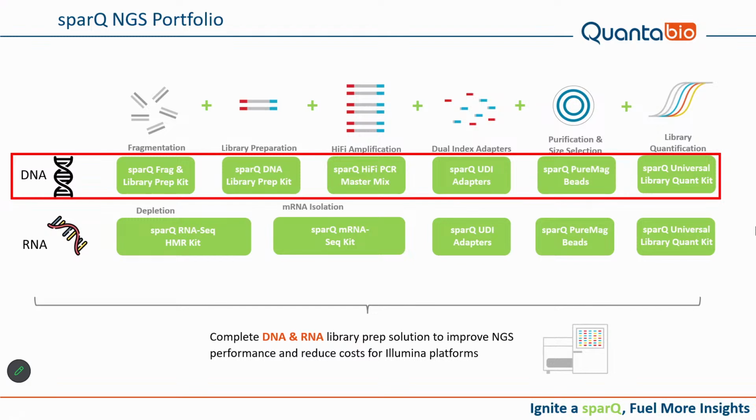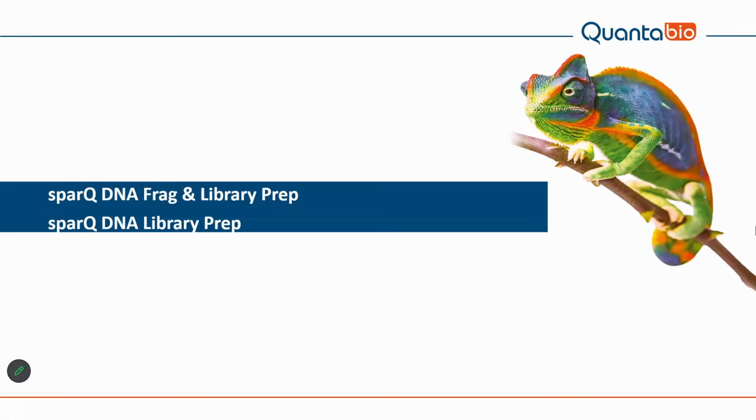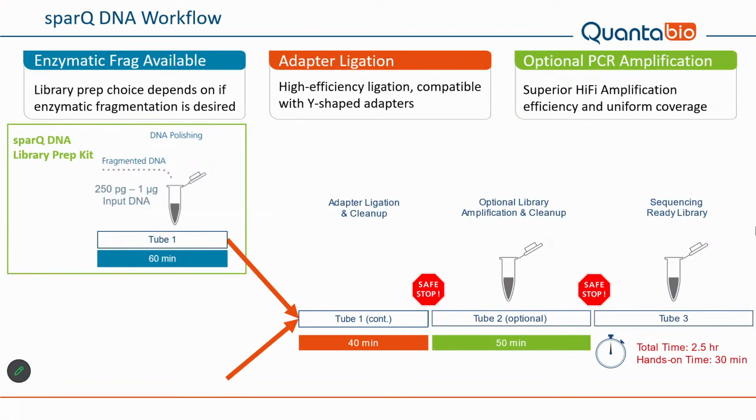Starting with DNA, I'll be focusing on our Spark Fragging Library Prep Kit and our Spark DNA Library Prep Kit. So altogether, these are a very easy kit for DNA library preparation, specifically for whole genome sequencing, shotgun metagenomics, anything where you require high quality DNA for library prep. And we have two options here. The workflows are very similar.